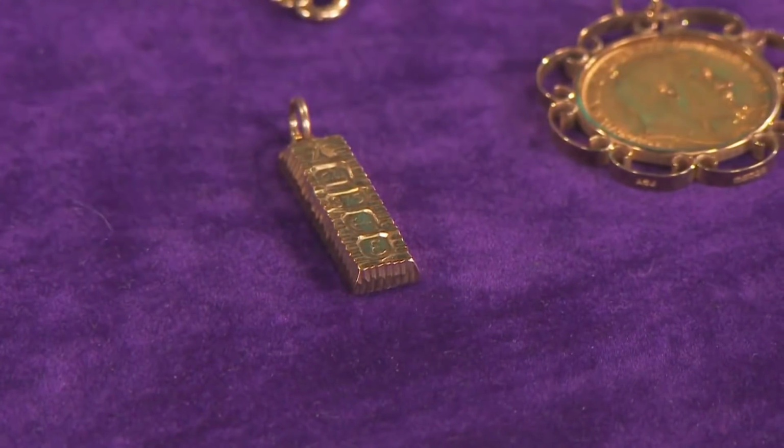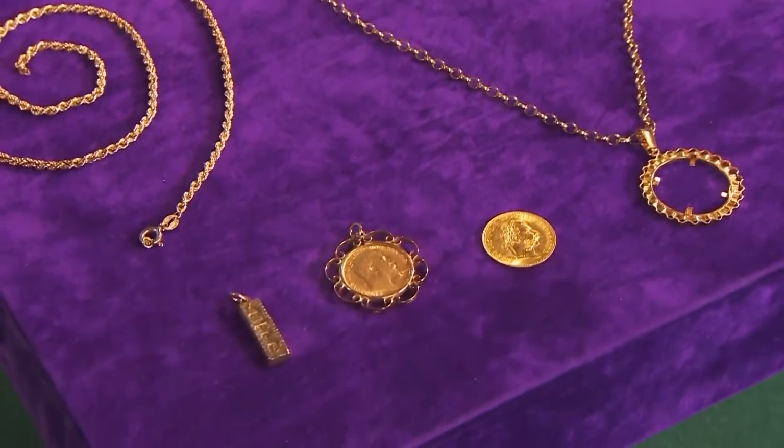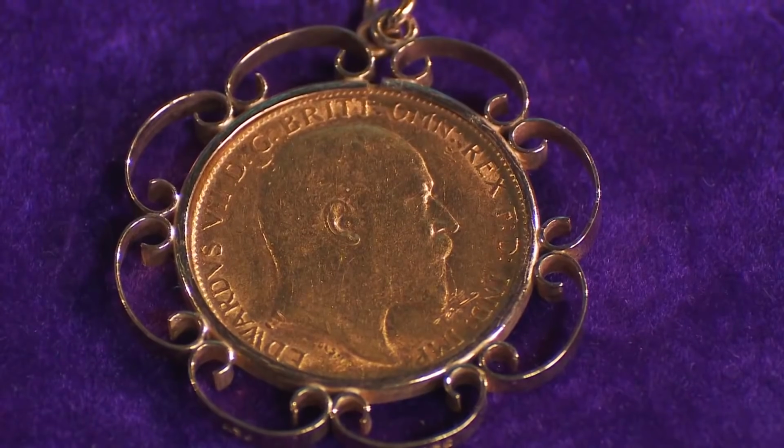Yes. Gold ingot. And these chains are 9-carat. I had a quick look. Yes. And the mount here is 9-carat, and this mount's 9-carat. That's right. And the two coins will probably be 22-carat gold. So you've got quite a lot of money's worth here.